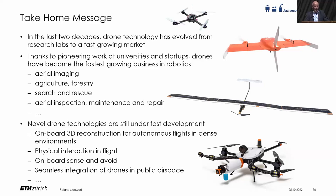We need sense and avoid on board, which is a very important element, so that these drones can be seamlessly integrated in the public airspace, which is, I think, still a challenge, and we will probably have more restrictions in the future to fly drones.